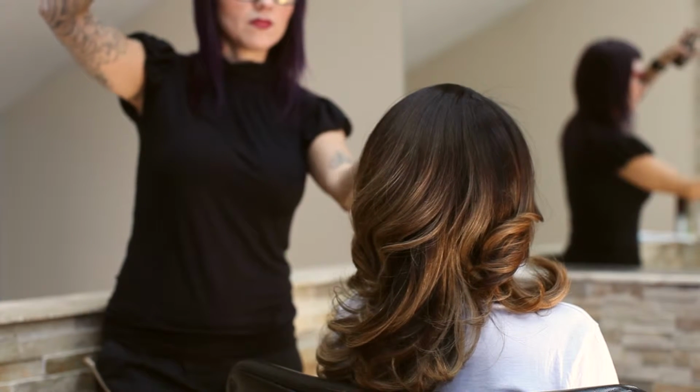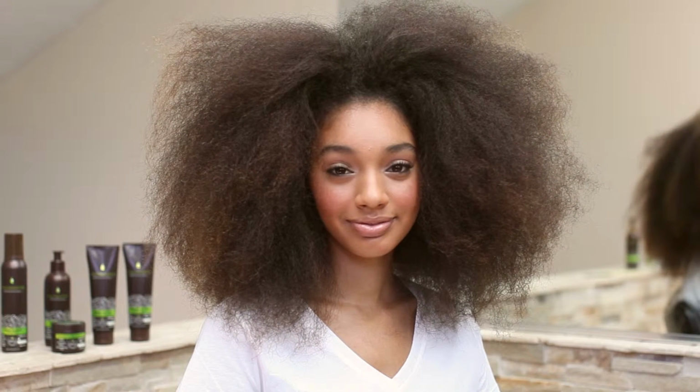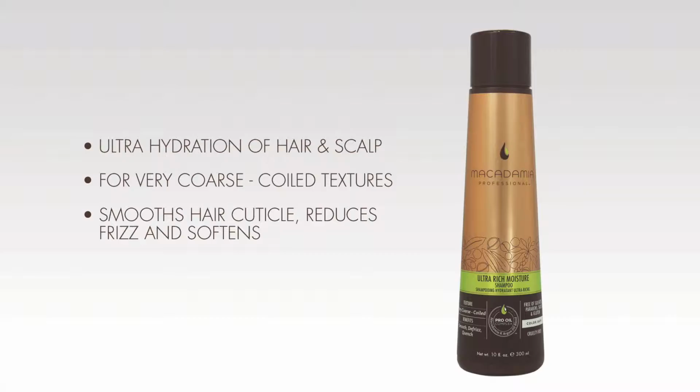The Ultra Rich Moisture Shampoo and Conditioner were developed to address the unique moisture level needs of very coarse to coiled hair textures. They're specifically designed for thick, very curly, over-processed, and very dry hair types in need of damage repair, frizz control, and taming.